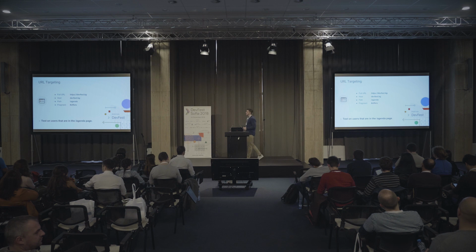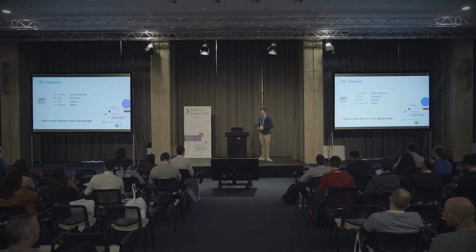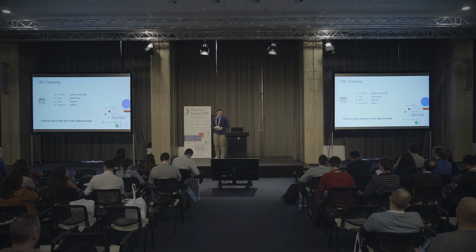You can just check based on the full URL, meaning the devfest.bg. Something other than that doesn't run. Host, devfest.bg, or for example, your own. You can test based on path, meaning users that go on /agenda, or you can just target fragments for those of you that are using single page apps and stuff. Those that go on the offers fragment.